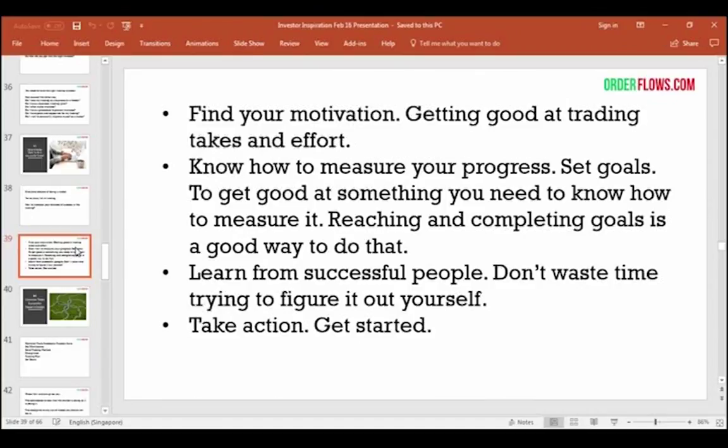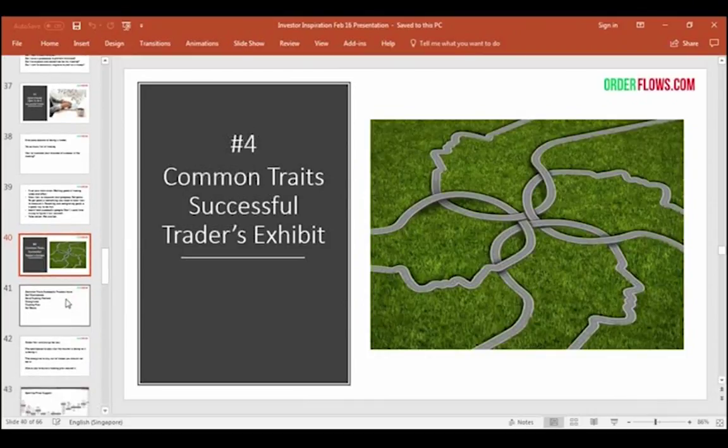No, you get started, start small. Get the feeling of trading real money. Feel the pain. Sometimes your greatest lessons come from adversity.